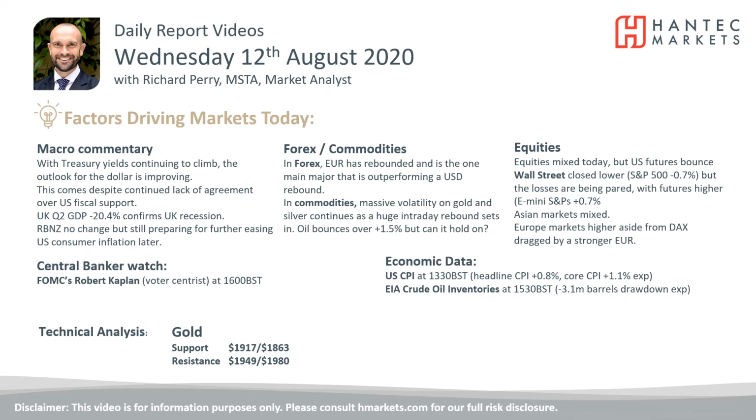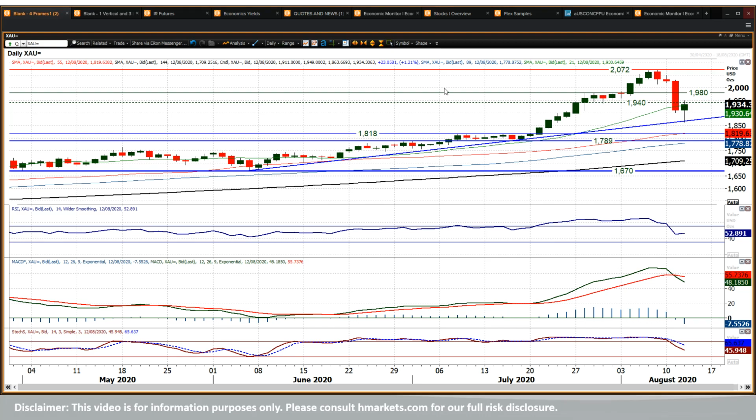Let's have a look at this gold chart, which has had enormous volatility throughout gold yesterday. 110, 115 bucks down on the day. That is the biggest down day you've seen on gold. I think it's the second biggest ever, but the biggest down day we've seen on gold since April 2013, and it was an enormous day of volatility, and it hasn't stopped yet today either.